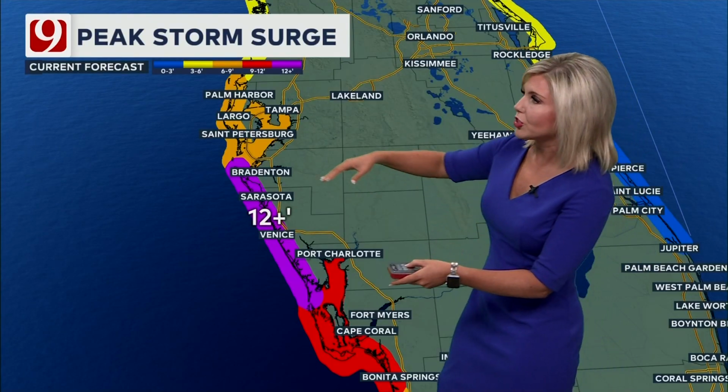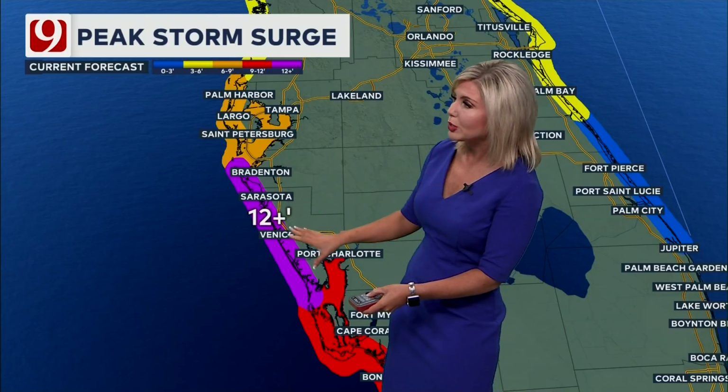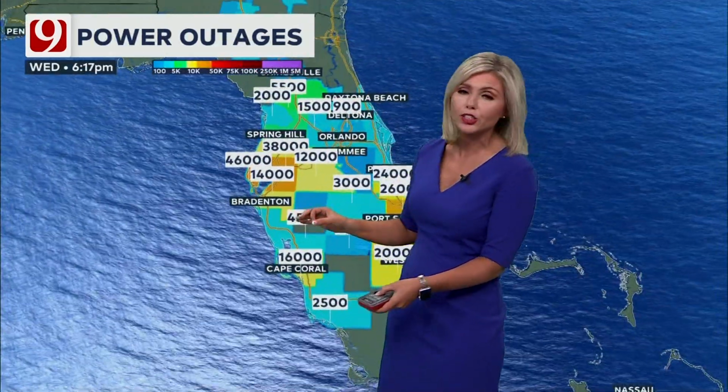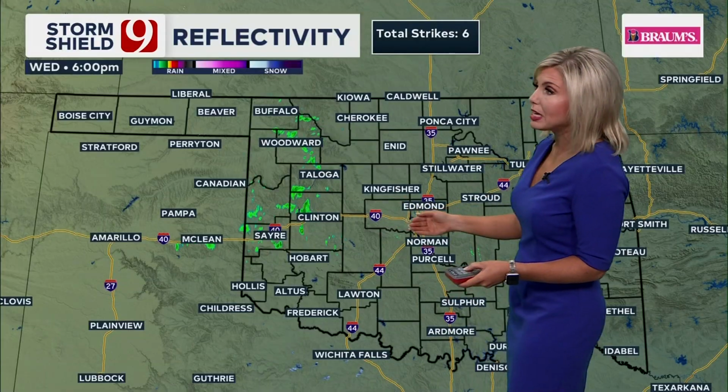So again, we're talking just south of St. Petersburg all the way down to just north of Fort Myers. That's where we're expecting to see that 12-foot plus storm surge. We have hundreds of thousands of customers without power right now, and the hurricane hasn't even made landfall yet. So you can only imagine what it's going to be like eventually.